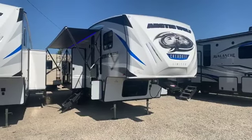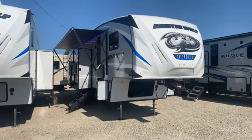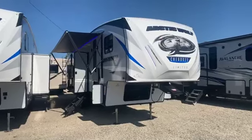So onto this fifth wheel, single slide, really cool, really innovative, a lot of nice stuff on it. Let's just jump right in.